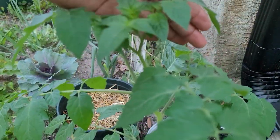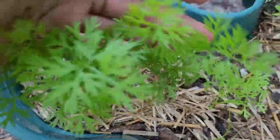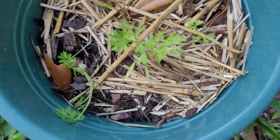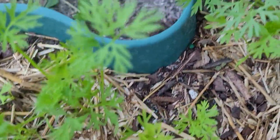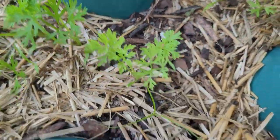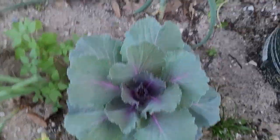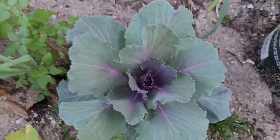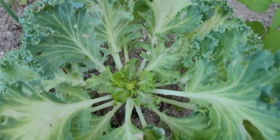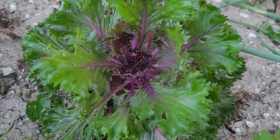I have a tomato here. Carrots. These carrots are gonna be baby carrots, so I put them in this Dollar Tree shebang. We have some ornamental kale. One, two that got rained. The rain was so heavy it broke it. And three.